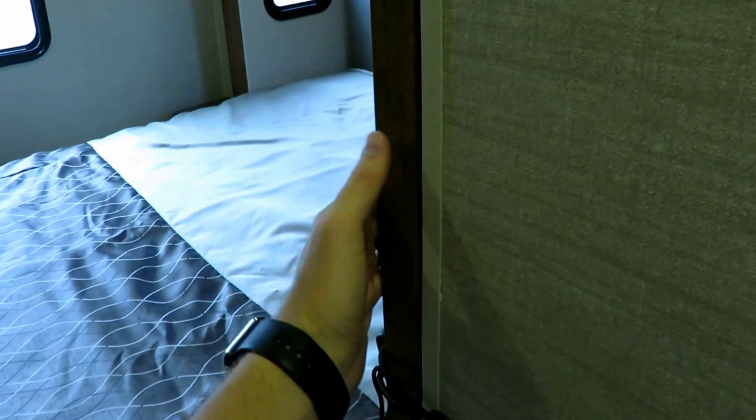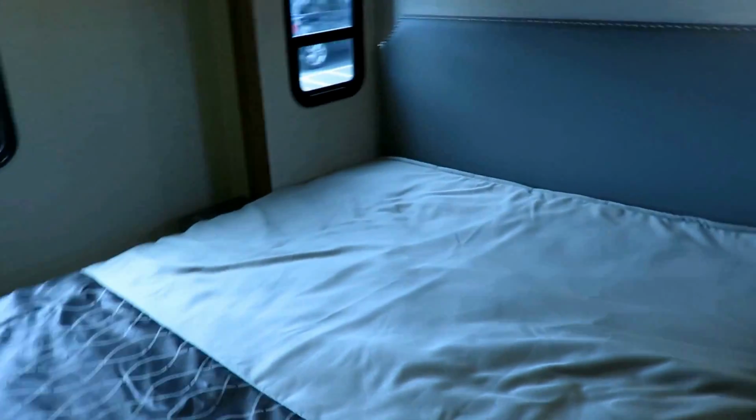Another thing I like about hidden hinge cabinets is if this cabinet door kind of pops open in transit, you notice how it wants to close itself. It wants to pull itself shut. Of course, you have a privacy door back here so that you can close off your master bedroom.